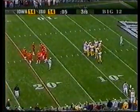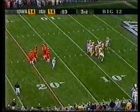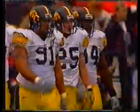And that's the end of the quarter. 15 minutes are left in Ames, Iowa. The Hawkeyes, two touchdowns in the third, tied it up. But as we head to the fourth, Iowa. And they're going to do that here if they put points on the board, Ron.